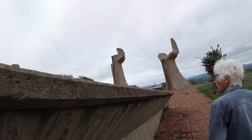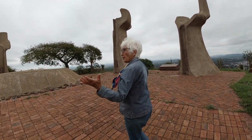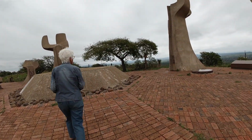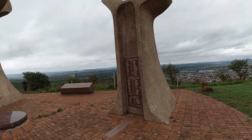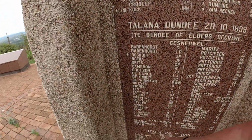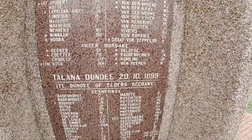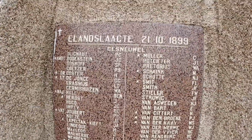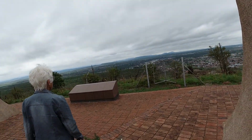This is the big memorial, which seems a bit over the top. So all the hands are facing in the direction of the battlefields that they fought at. Right. Okay. And here's Elin's Lachter. Talana, the 20th. Itala, I don't know that one. That's a lot of men there. And look at all those from Van Royans. Three Van Royans.